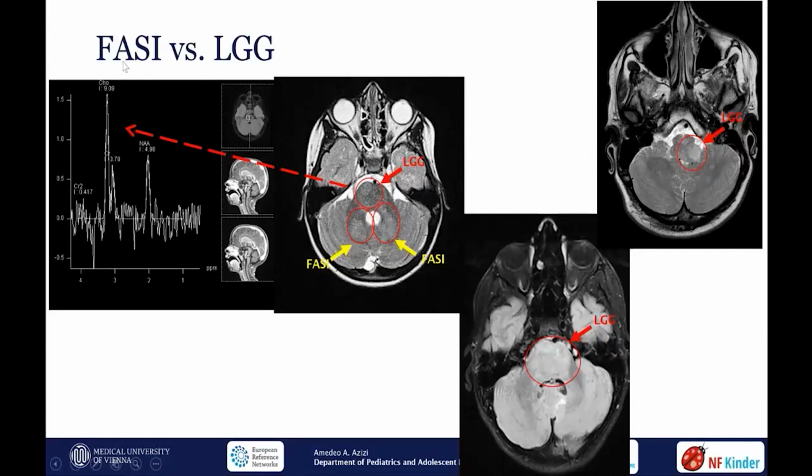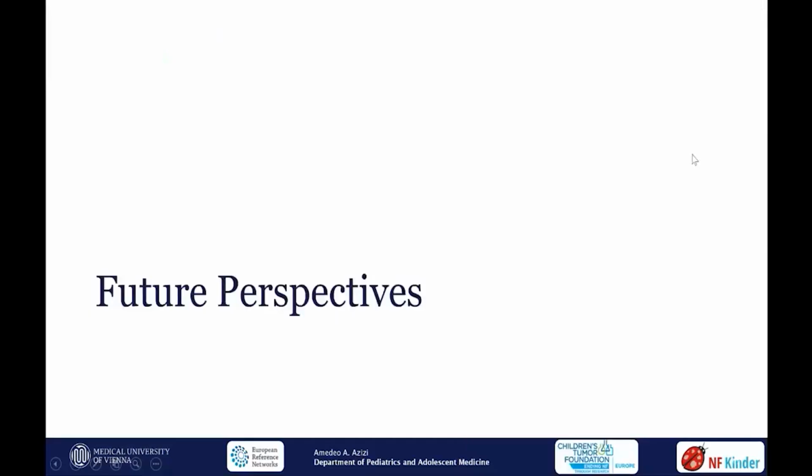MRI spectroscopy. You see an increased choline peak, meaning that this is a low-grade glioma, whereas those are PHASI. There is volume increase in these lesions, so this is considered to be a low-grade glioma of the pons, not a diffuse pontine glioma H3K27M. Once again, this has to be noted. And same here, you see an increased mass, so meaning that this probably is a low-grade glioma.